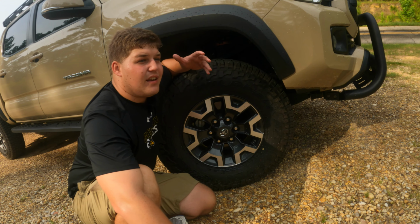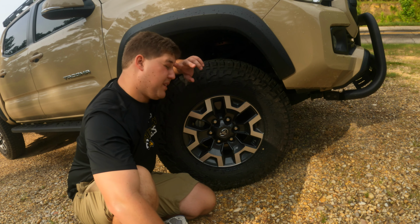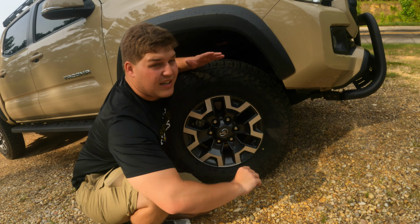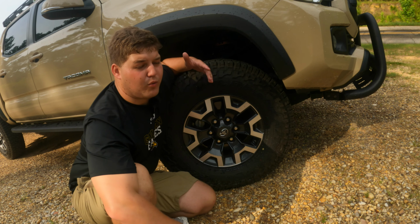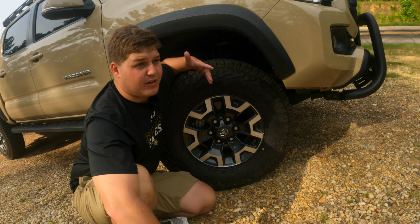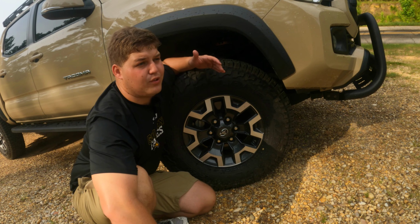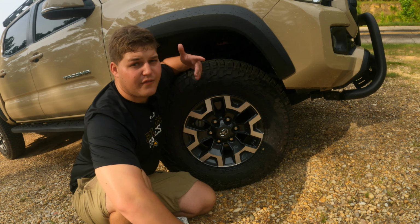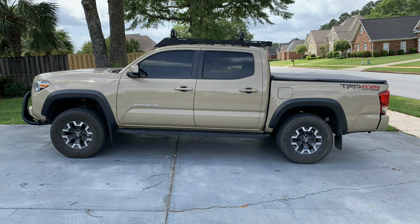I spend 95% of my time either city or highway driving, and maybe 5% off-road, so not an incredible amount. That being said, I need something that gave me better traction off-road, especially when it came to dirt, gravel, and even mud. Now, I wasn't looking for a mud tire because I didn't want something that was going to drone on and absolutely kill my fuel economy. But I did want something that, if put into mud, would do a sufficient job for just doing it every once in a while. So I came to the decision of getting an all-terrain.